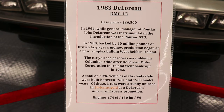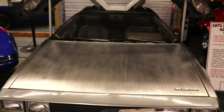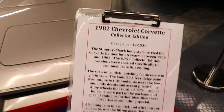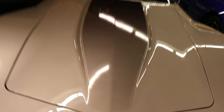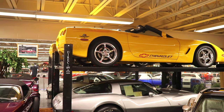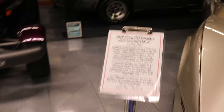A DeLorean. Another Corvette. Let's go back to the DeLorean real quick, for y'all Back to the Future fans. Man. Okay. Corvette. Stingray Corvette. That's beautiful. That's so beautiful. I don't even know what color that is. Nicely painted. The C5 Corvette. Stingray Corvette below it. So this one right there is a 1978. That up there is a C5 Corvette, as I thought.